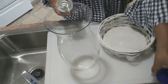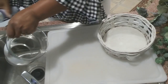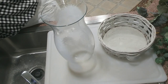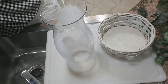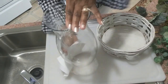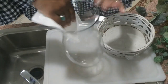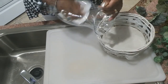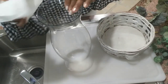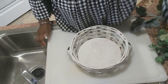Now I'm going to get some glass cleaner, give it a good spray, and clean this hurricane up. This hurricane was only a couple of dollars. In fact, I think it was like $2.99. And if you remember, even back in the day, they were at least $15, $20 per hurricane. So you can just imagine what they are at this point, should you decide to buy one. I'm giving this a good polish, because after all, we want it to be clean and sparkly, so that once we put it into our design, it's going to just say, ta-da!